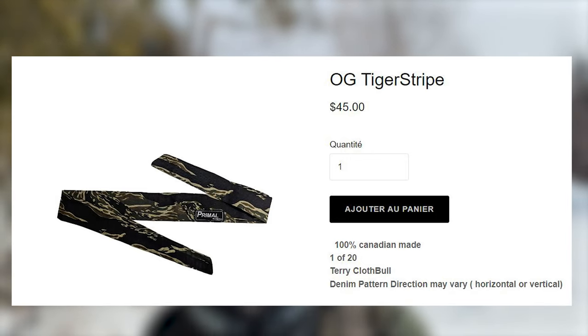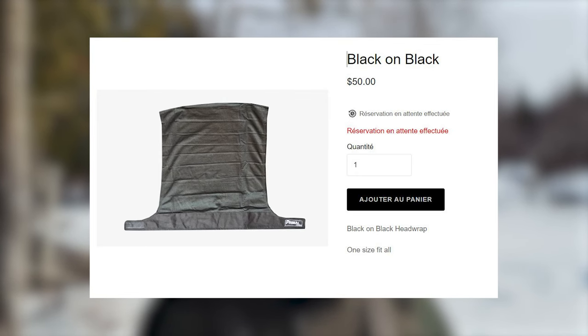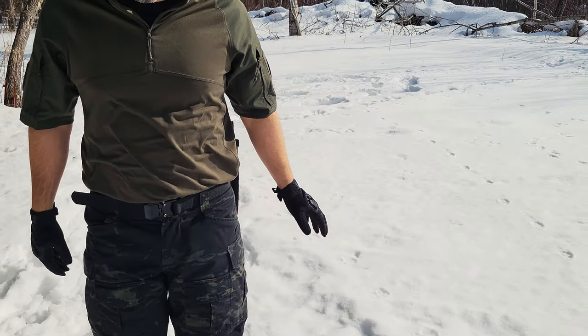My headband and my head wrap are both made by Primal. This is a local company here in Canada. They're good products and I highly recommend them.